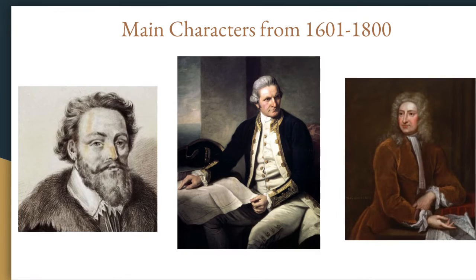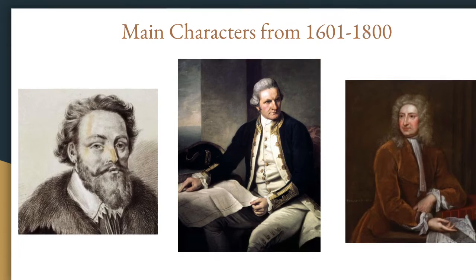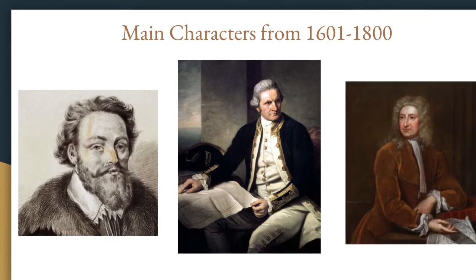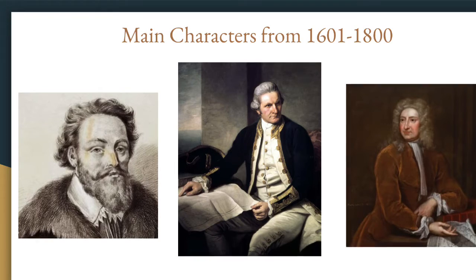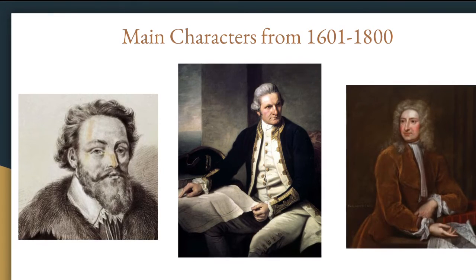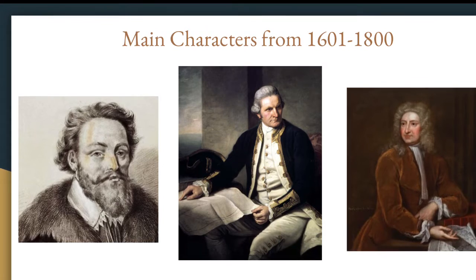Edmund Halley was an English astronomer, and he was the one that set out on a voyage to study the magnetic compass. Halley makes key findings learning about the trade winds. Edmund Halley was also the one who discovered the relationship between the barometric pressure and the height above sea level.